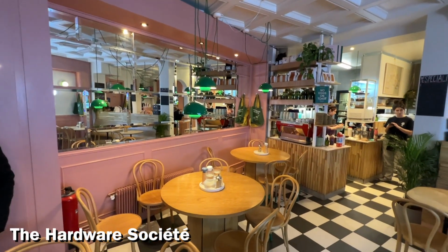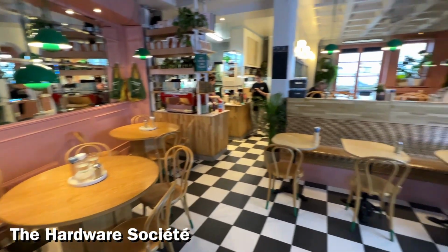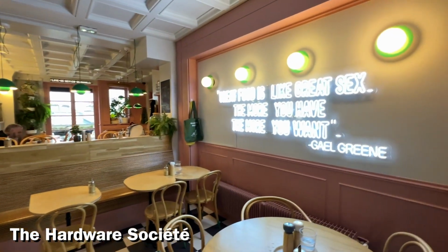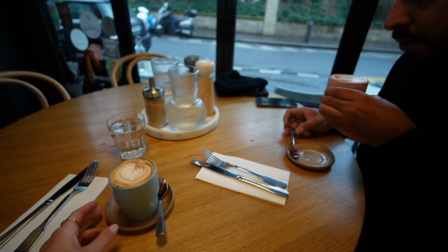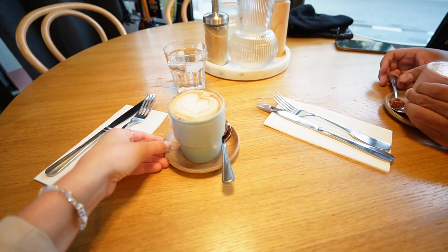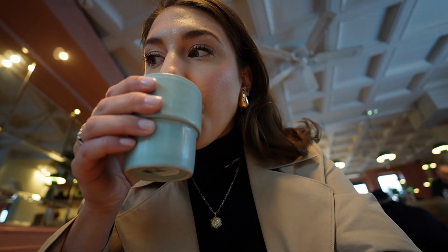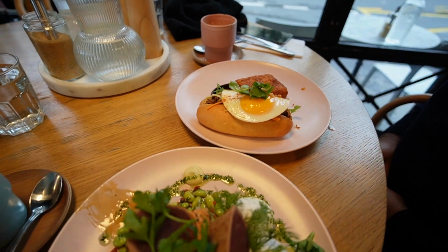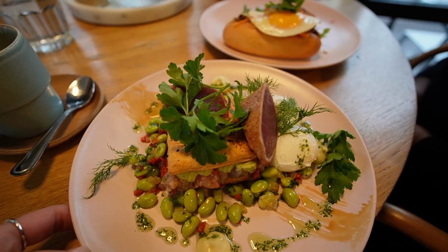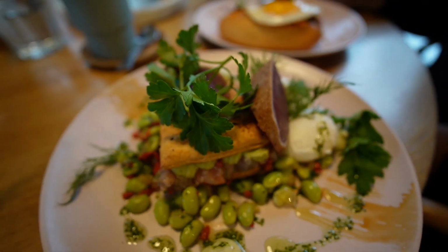For lunch, we headed over to the Hardware Society. It's a top-rated breakfast place in Montmartre, but we went for lunch. They have great egg dishes, and I absolutely loved their coffee here. A really good spot to hang out. They also had a tuna tartare, which is one of my favorite things on any menu, so I highly recommend it for a tasty breakfast or lunch.